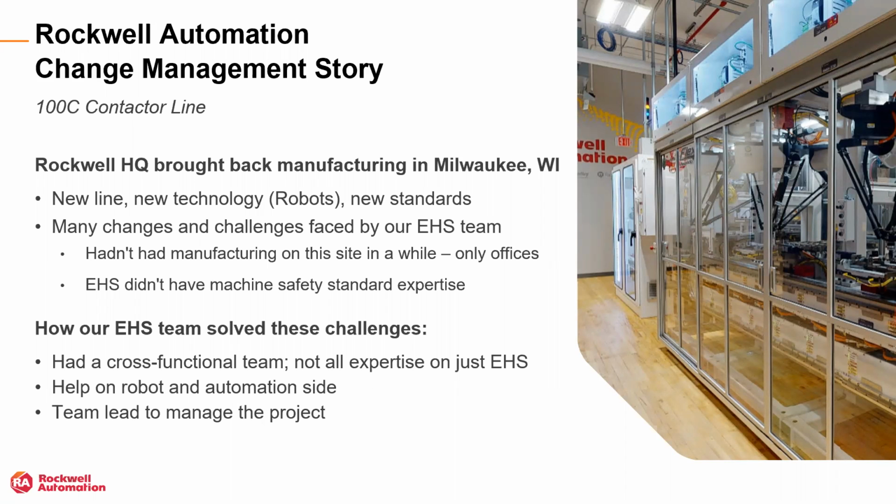We had a lot of challenges faced by our EHS team. We hadn't had manufacturing in the site for a while. It was primarily office space for a number of years, and our EHS team didn't have the machine safety standard expertise as they started bringing in this equipment. So they relied heavily on their management of change processes and their overall safety plan.